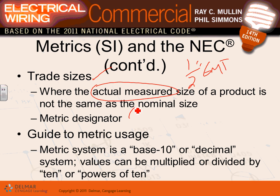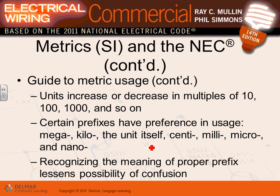We have metric designators for them, a guide to metric usage. And this is just a couple of things about the metric usage. We talked about this one, it's all based on 10, right? Either you divide by 10 or multiply by 10, base of 10. In the metric, guys, they use prefixes, and we all use them as megawatt, kilowatt, microfarad, nanofarad. Mega is a million, K is a thousand, micro is one over a million, milli is one over a thousand, and nano is one over 10 to the power 9, I believe.